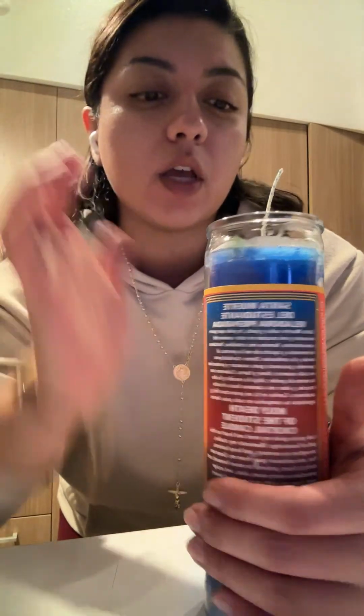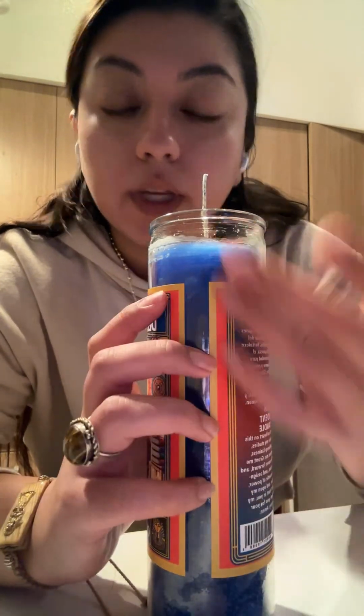A couple other things that I got from the Botanica today that I wanted to share. I went in and I asked if the owner had any student candles. And she said that those haven't arrived yet, but she recommended other ones. So this is a blue candle. Blue is associated with education, success in education. Blue is associated with the mind, with concentration, with focus.